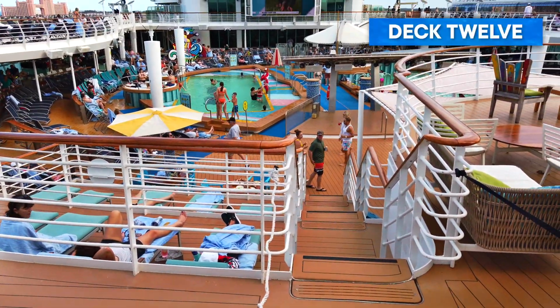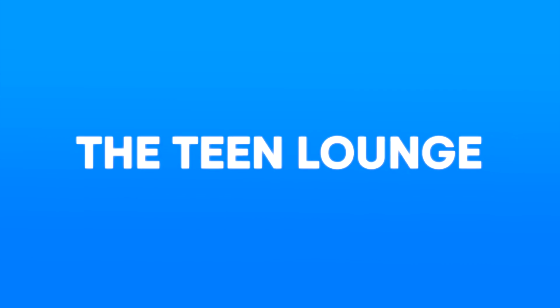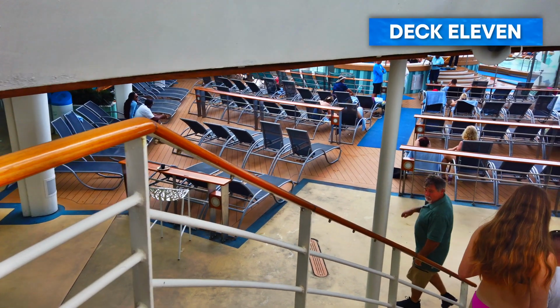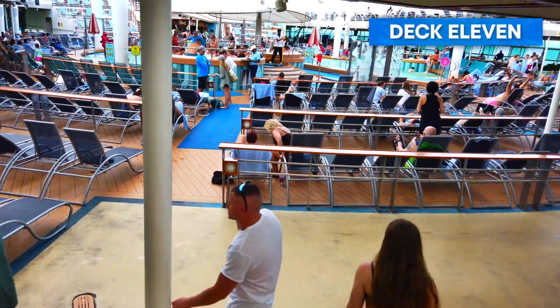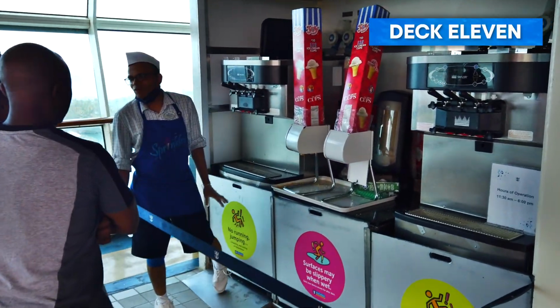There also is some great seating near the pool with a great view of the TV screen and, of course, other ships. Now, another thing we did not show in the video on deck number 12 is Adventure Ocean, the Teen Lounge, also the nursery. Now we're going to head down to deck number 11 here, and on the starboard side of the ship, you have the ice cream stand.